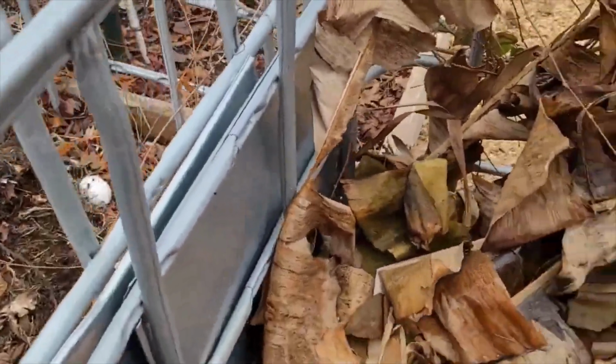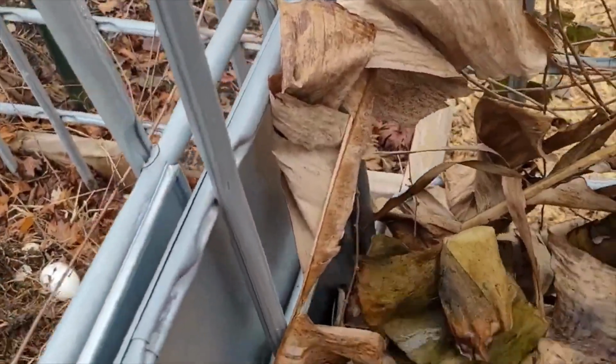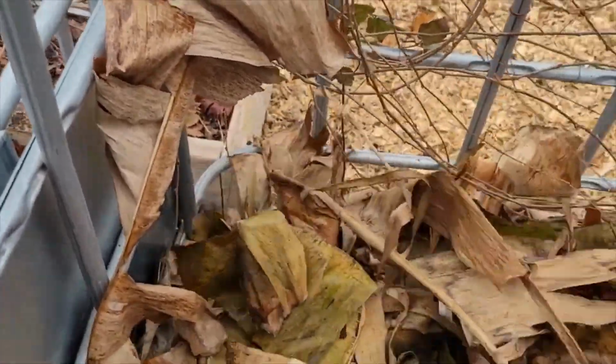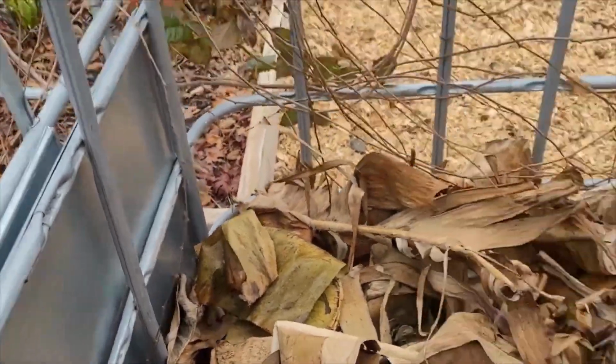And if you have a large orchard that has this kind of damage, I mean, you could really make a large amount of compost just like that.